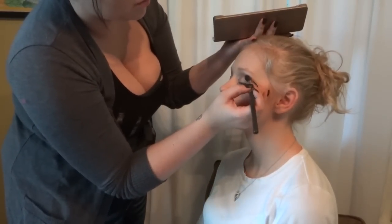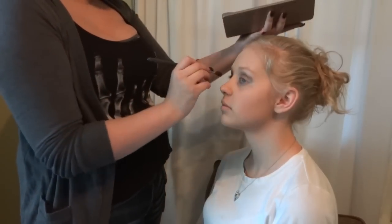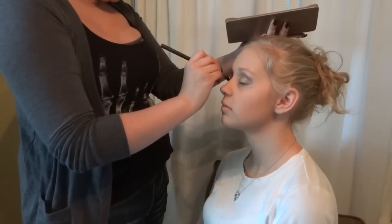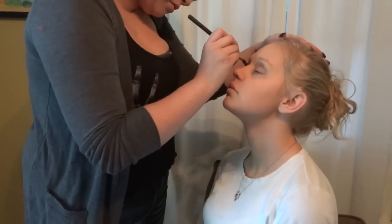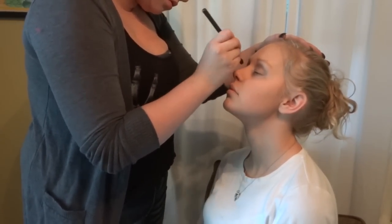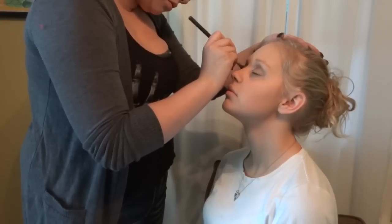And I don't know if I'm the only person, but anybody that owns a Naked 2 palette, please tell me why the Snakebite and the Busted are basically the same color and the same darkness. I figured the Snakebite would be a little bit lighter, but it doesn't really seem that way. So let me know if you think the same thing.